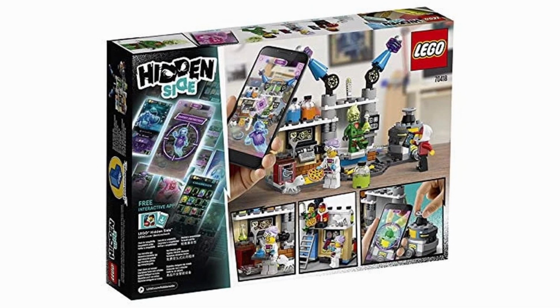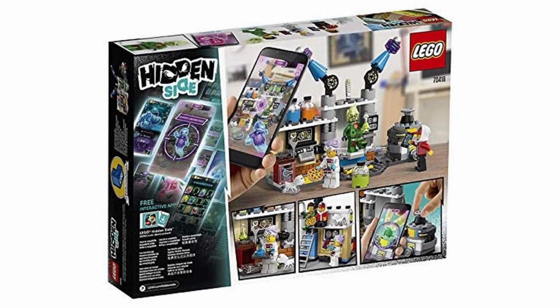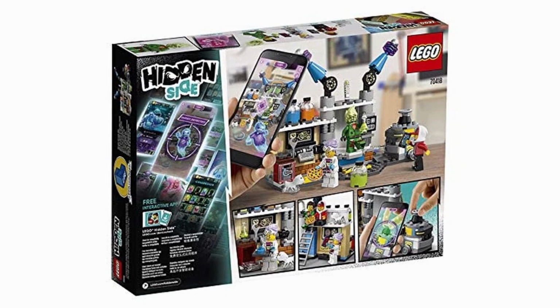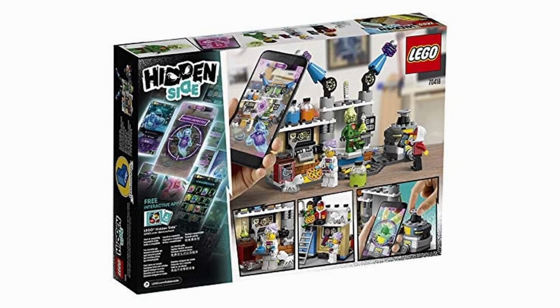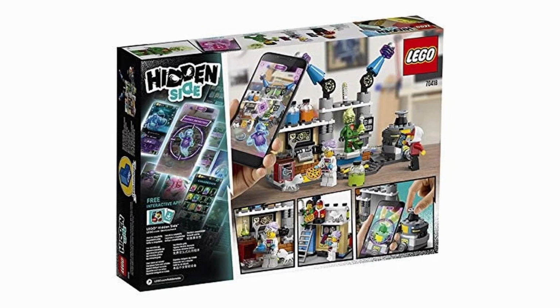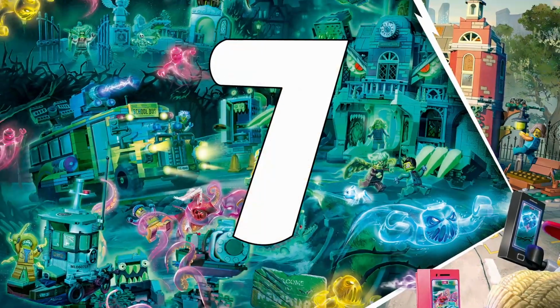So I think that's really cool, and overall I think this set looks really great, and that's why I'm going to be giving this one a 3 out of 5, because I think it's just a really good one, but of course not better than the other ones, because the other ones that we have coming up are absolutely fantastic. So let's move on to the next one.